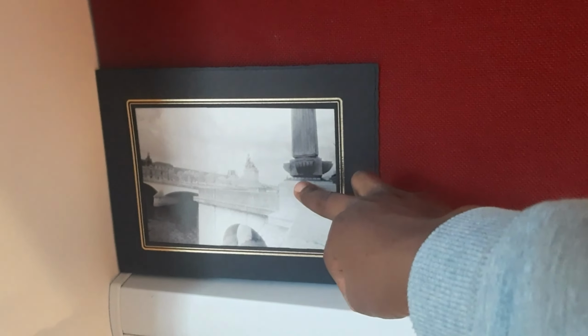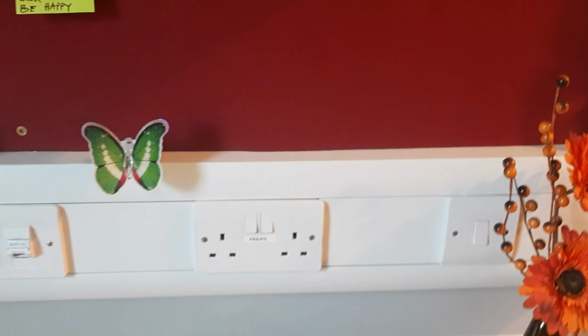To this side I have another decor, and I have a frame, a London old picture. I love this particular reading table because there are switches everywhere, and I love it. It also has a port for internet connection, and I have another port here for USB. And I have another socket here, and here I have an extra light to illuminate the reading area if I want to read. And I have a reading chair also here.